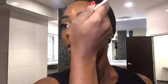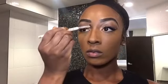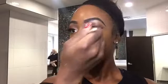So now, you guys, it's time to sculpt that nose, slim it down a little bit. My nose is already slim, but it doesn't hurt to make it part of the process. I mean, everybody else is doing it, huh? So, you guys, I'm just going to shape my nose to more of a smaller, slimmer style. And then I'm just going to gently take that brush and blend it into my makeup.